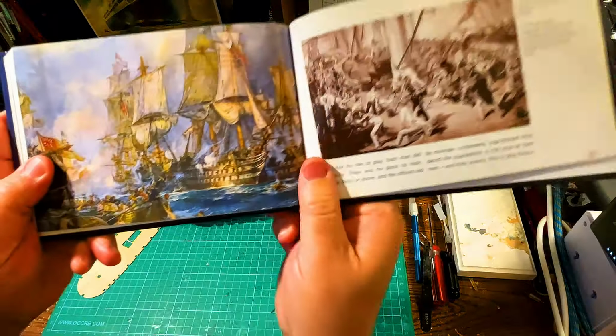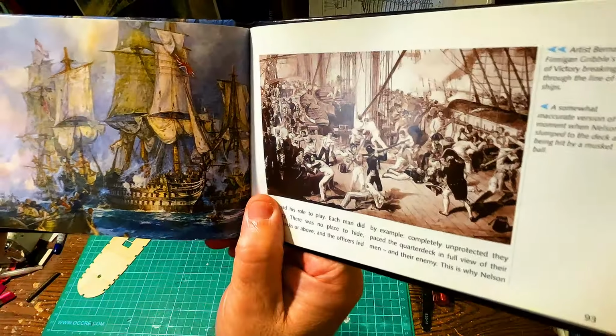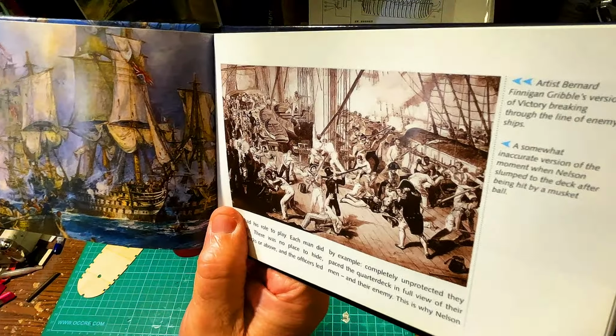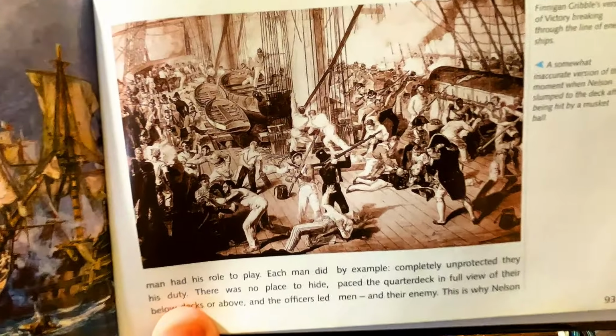This is a very nice illustration. Artist Bernard Finnegan Gribble's version of Victory breaking through the line of enemy ships. And this one is a somewhat inaccurate version of the moment when Nelson slumped to the deck after being hit by a musket ball.